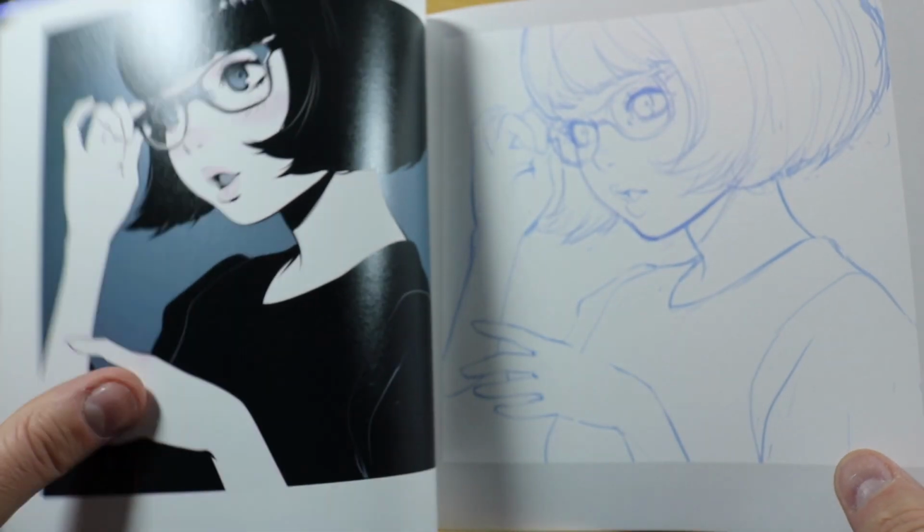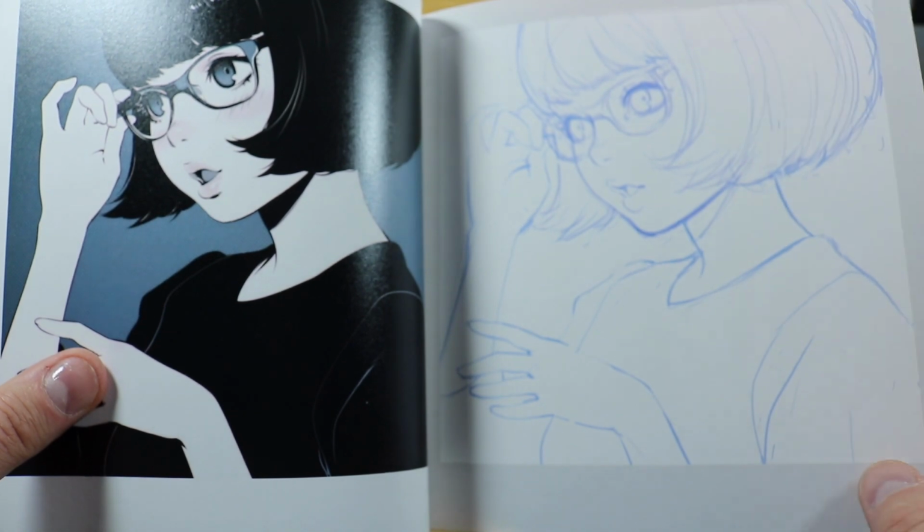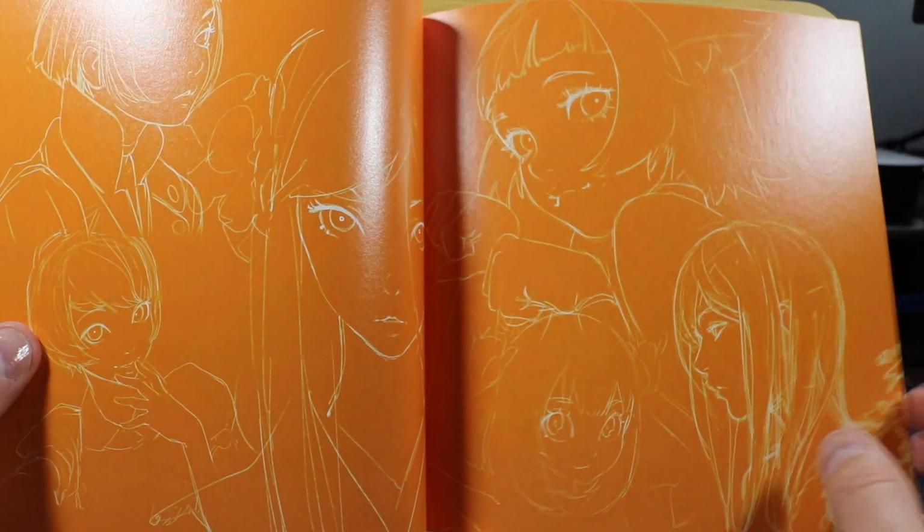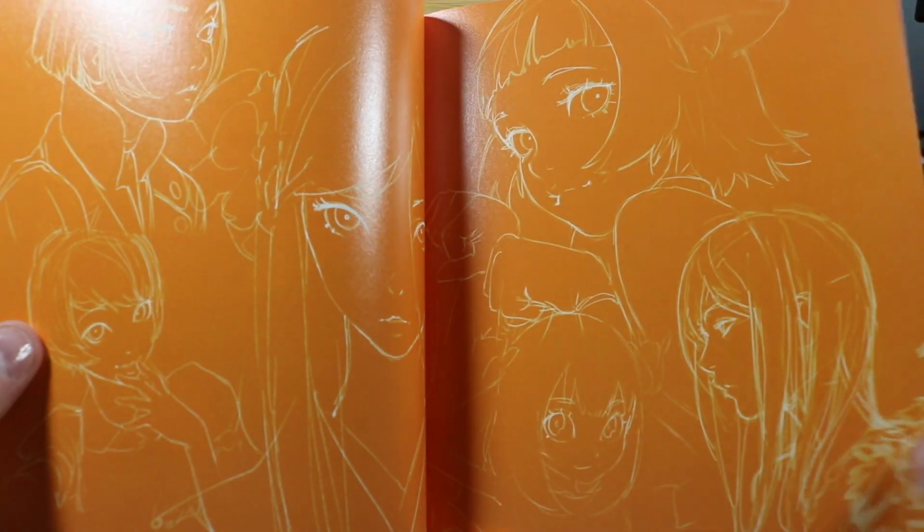So coming towards the end of chapter 1, it's quite a thick book. It's good value for money. You're looking at about 15 quid on Amazon. And I do like this white on orange. That's beautiful.